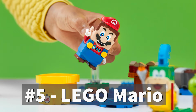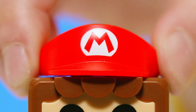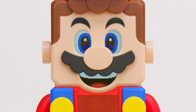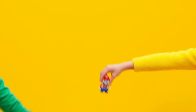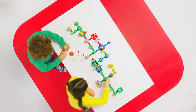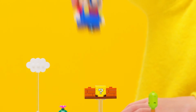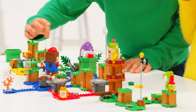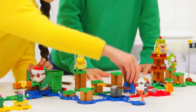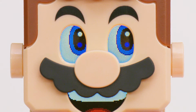Number 5, LEGO Mario. LEGO Mario is a partnership between LEGO Corporation and Nintendo Entertainment. These sets have Mario as a core interactive element to levels that you can purchase and build as designed, or you can create your own levels with the pieces that come in that set. This is very unique as Mario will be an electronic piece with lights and sounds, and he will count coins with you as you go through the level. As you put him over enemies or various colored bricks, he will have different reactions.